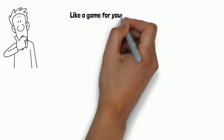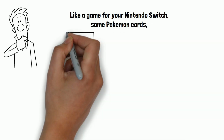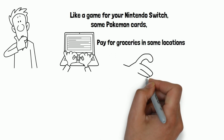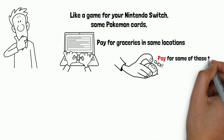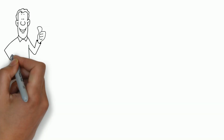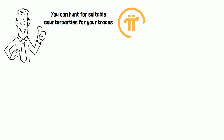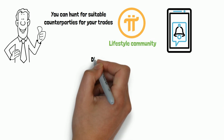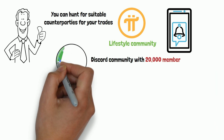But suppose you're searching for something smaller, like a game for your Nintendo Switch, some Pokemon cards, someone to help you build your computer, or even to pay for groceries in some locations. In that case, you'll be pleased to find that hitting a button once daily will allow you to pay for some of those things. Anyway, without further ado, let's look at two areas where you can hunt for suitable counterparties for your trades. The first platform is the Pi Lifestyle community, which has its own mobile app and a growing Discord community with 20,000 members at the time of recording from around the world.